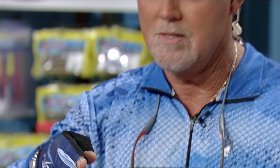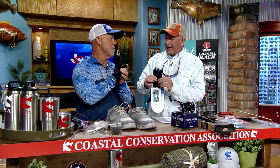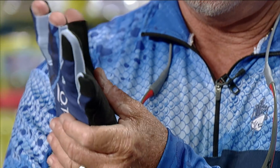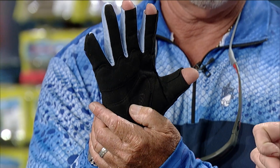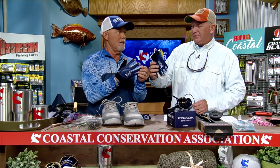Yeah, they've got internal foam pads inside that give you a little bit of padding if you're on a real handle for a long time, or a push pole. And it's got a real good collar on the back to keep it from sliding on and off. Really great elastic.